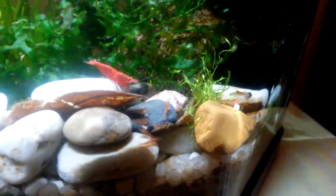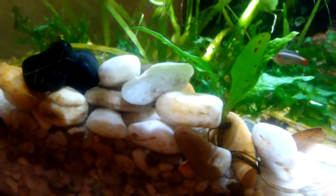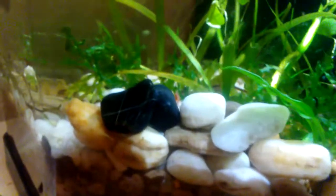So altogether, all these are the red cherry shrimplets. I did see a couple blue ones. As recently as last night, I saw a blue shrimplet, but those are hard to find. Here's another red one right there.